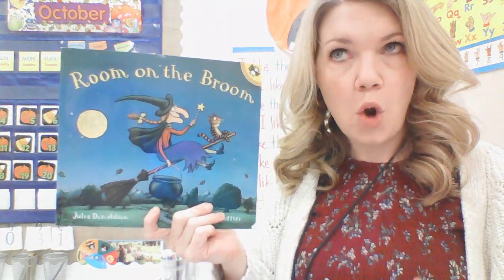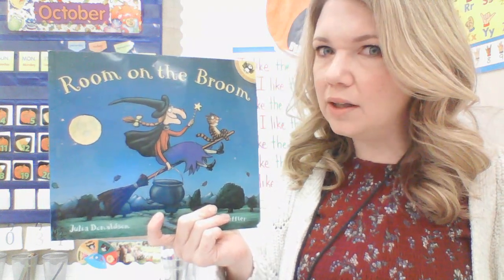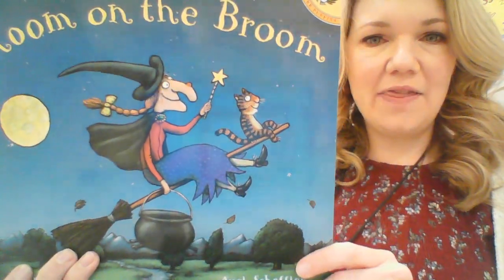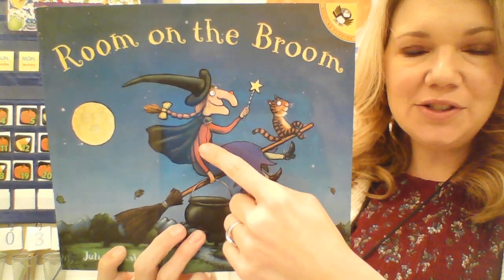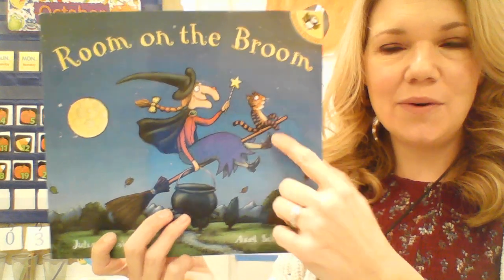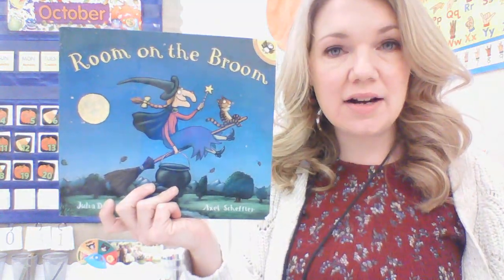I heard some rhyming words. Did you hear some rhyming words too? Room on the Broom. What word rhymed with room? Broom, yes. Now, who do you see on the cover of this book? I see a witch too. I see someone else. Do you see someone else? I see the cat too. So the witch and the cat are characters in our story.